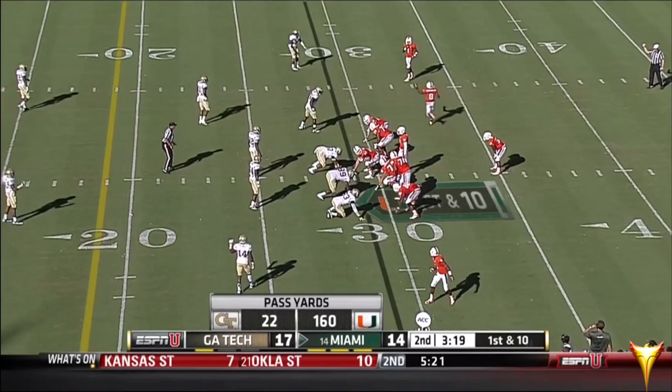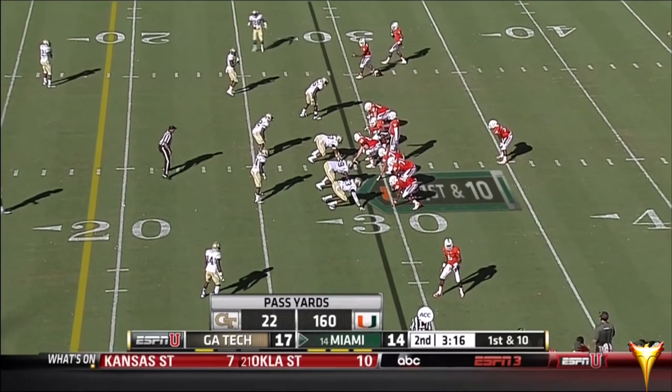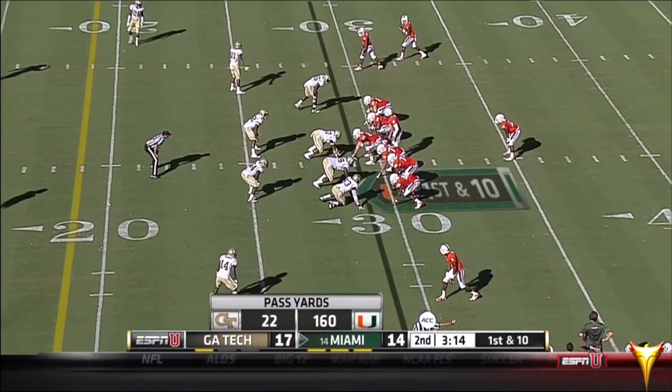That was impressive. Coley had a four catch, 96 yard effort in the win against South Florida, including a couple of touchdowns.